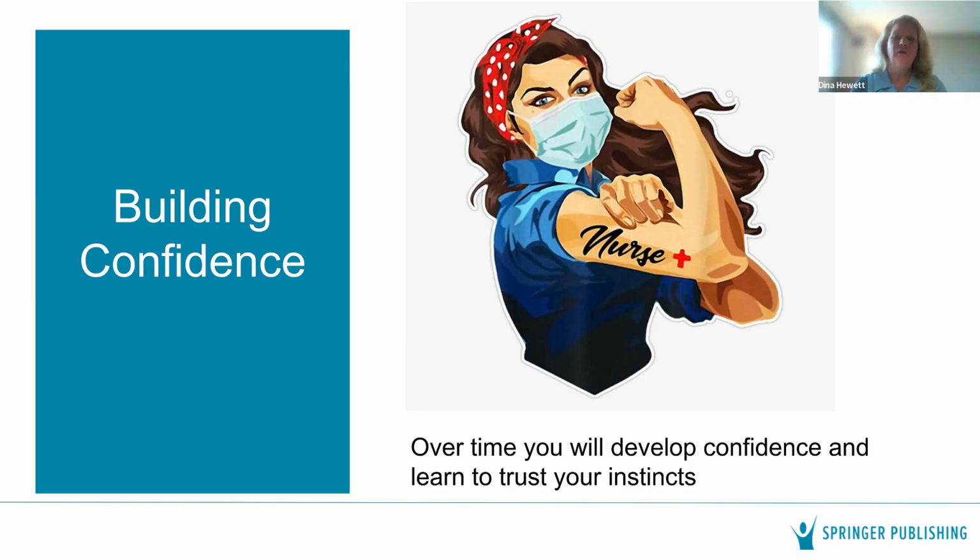So this will help you to build confidence and develop and learn to trust your instincts over time. The more that you are in the critical care unit and the more that you get that experience, you'll learn to trust your instincts. You'll learn to listen to your gut and to trust that. And as you develop that relationship with your physicians and they recognize that you know what you're doing, when you call with the least little thing, they will be there. And learning how to communicate with them, building that confidence, building that trust is so important. And so over time, you will be able to develop that and be an extremely proud day in your nursing career.